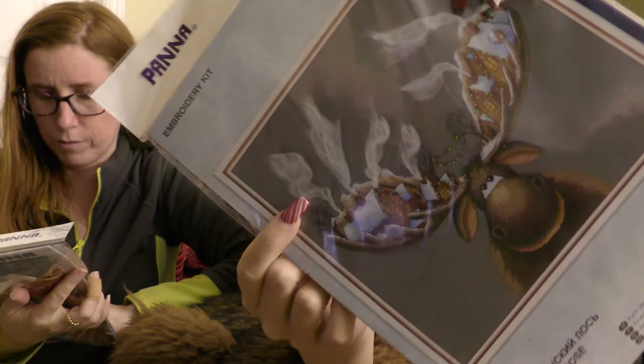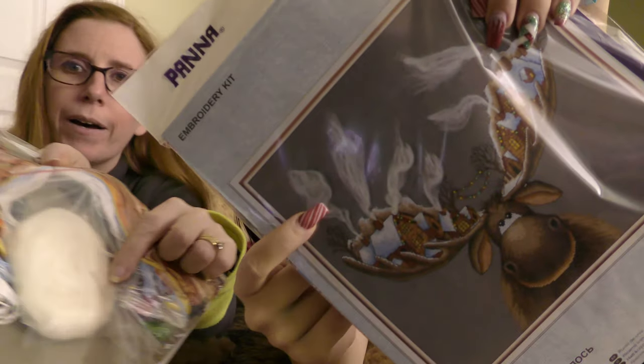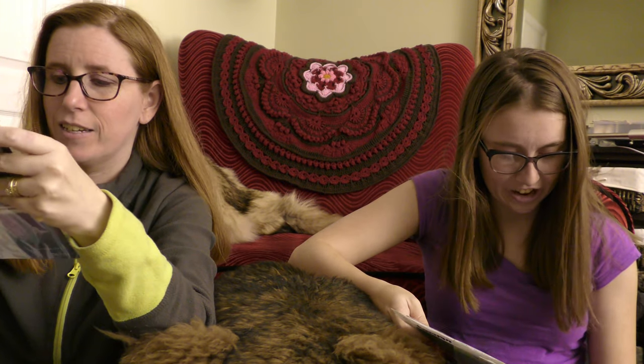How cute is that? I don't know if you can tell, it's Christmas moose. You use puffies for the smoke. How cute is it? Have you read the directions on the puffies? You're supposed to lick it and get it wet, and it's all a little scary. I figured I'd just make it happen.